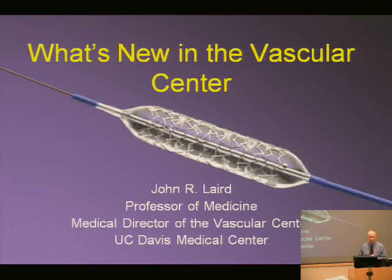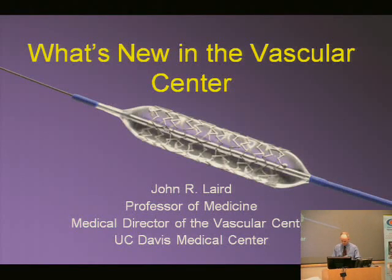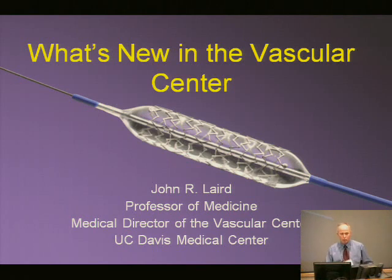Talk about in the next block is going to seem pretty mundane compared to some of the things that we've seen so far this morning. The main focus of our research in the Vascular Center over the past couple of years has been with the vascular devices, basically trying to find better and safer ways to treat patients with arterial occlusive disease.